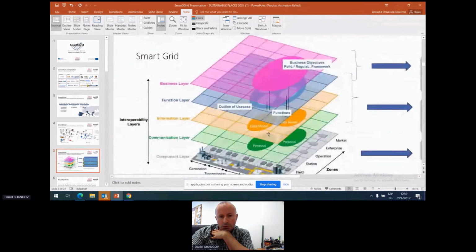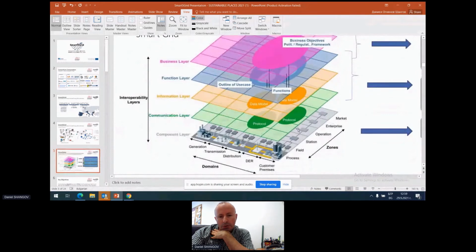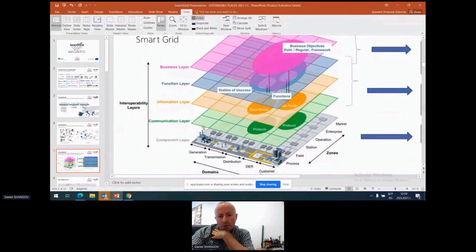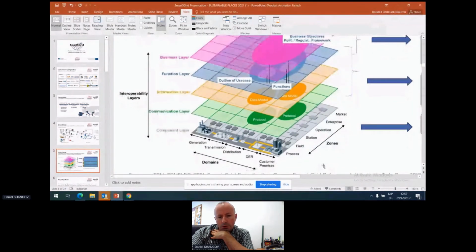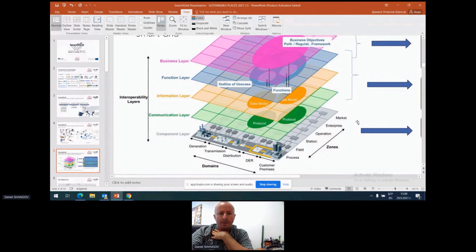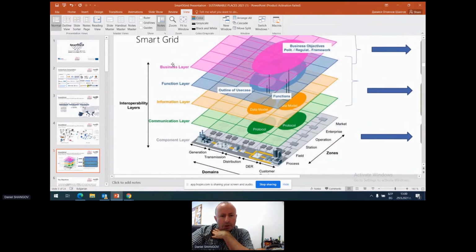Yeah, okay. So let me skip these interfaces and just give you a short idea of the interoperability. The whole platform, as I mentioned, covers the entire energy vertical, starting from generation, transmission, distribution network, distributed energy generation, and consumer premises. And also we have the process zone, meaning the operational zone, which includes process, field, station, operation, enterprise, and market aspects. And these are all the layers that we are developing on the 5G communication platform.